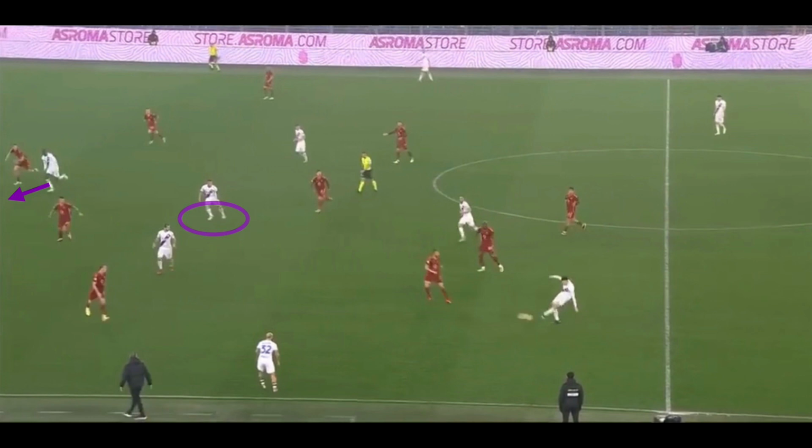This can also work the other way, where Thuram pins the defenders back, allowing Martinez more space when he drops inside quickly to receive the ball, and he can then turn out and use that space that Thuram has crafted for him to then turn and attack.